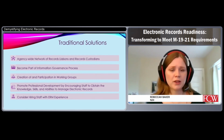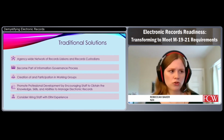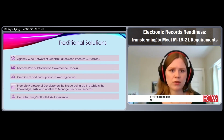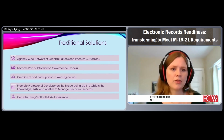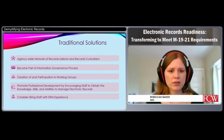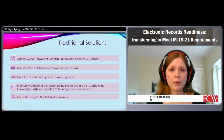And then doing demonstrations, like in the quarterly record liaisons meetings or in an onboarding of new record liaisons, showing them how to actively do this type of work, such as apply metadata or looking for metadata in different types of formats and identifying them, and then also record those sessions and have those on your agency's records management program intranet. So it's internal facing, but it's available for all staff inside the agency in case they weren't a part of that recording or they want to refer back to it.